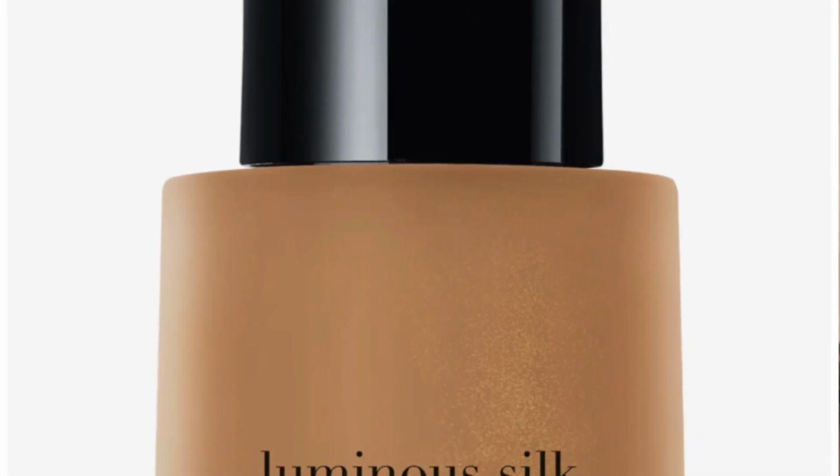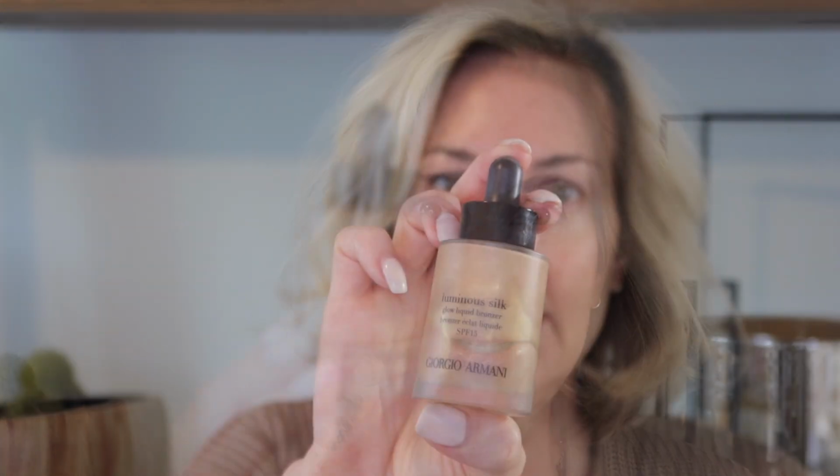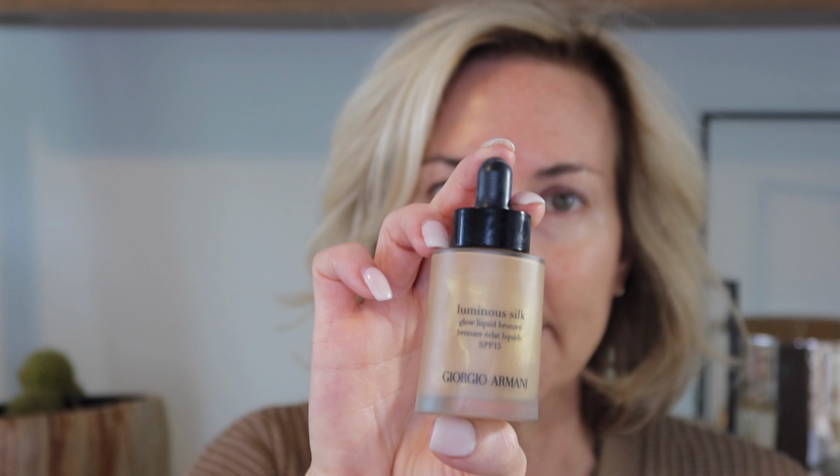This is Luminous Silk Glow Liquid Bronzer, and I picked this product up on a whim and I am completely in love with it. This product provides the most gorgeous natural glow on the skin, and that made me go down the rabbit hole of pulling out some of my favorites from Giorgio Armani that I have just been loving lately. So we're going to be using Luminous Silk today.